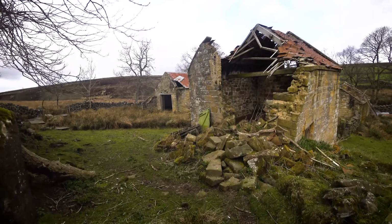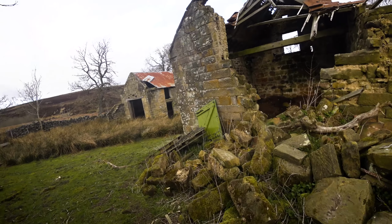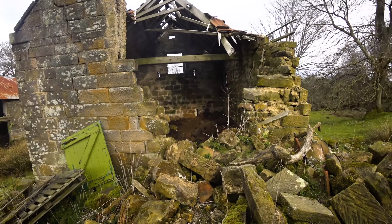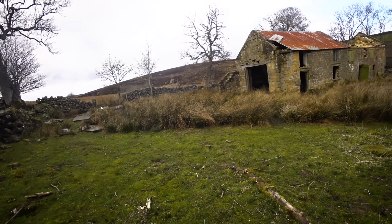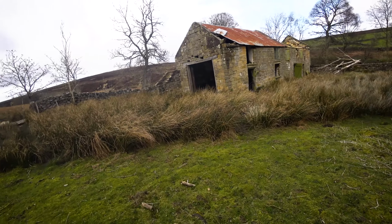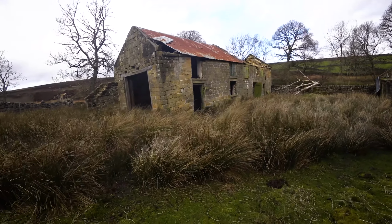That's been used, that barn. There's some sheep poo and stuff in it. That might just be hay. I'm not going in it. Some muck out about 4 or 5 foot deep. This has just been used for like sheep shelter. Well, it's just a barn now. But see, I think it has been a house because of where the windows are.